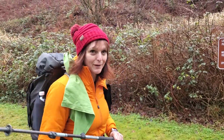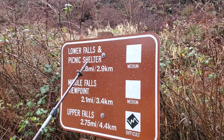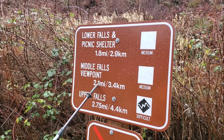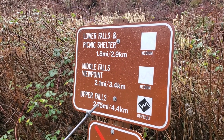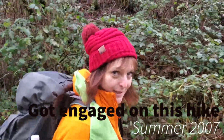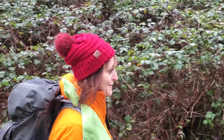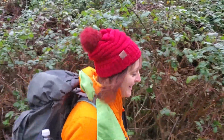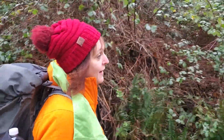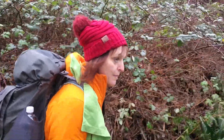We're at the Wallace Falls trailhead. You got three options here. You can go to the lower falls, it's 1.8. Middle Falls viewpoint, this is where we're gonna go, it's 2.1. And upper falls, 2.75. Also, Steve Greeley asked me to marry him on this hike. So this does have a special place in my heart. And we might see snow today. And we're gonna definitely see people because there's about 15 cars in the parking lot.